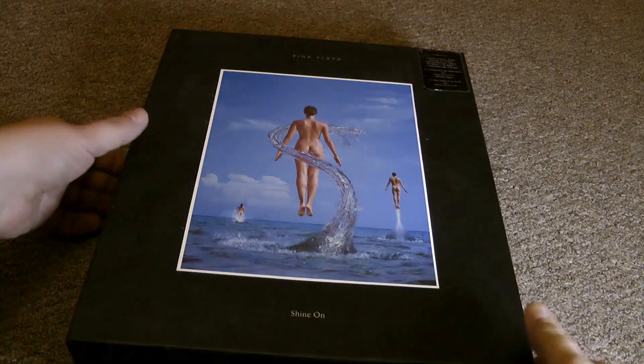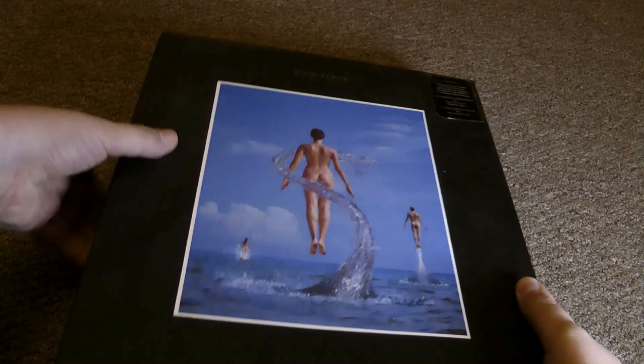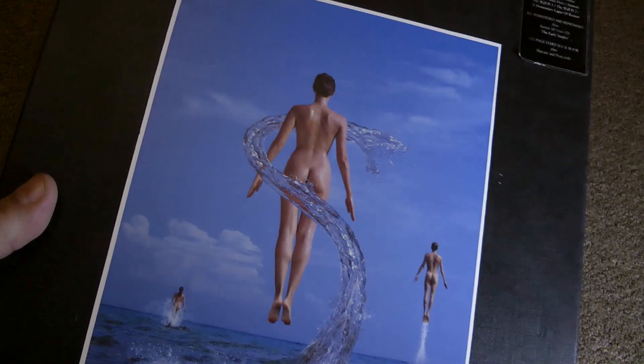Hello, hello, hello, and welcome to Shine On, a Pink Floyd box set that some of you have been waiting a long time for me to look at. They've been moaning and whinging about it. At last, I've opened the box. See, look, there's some bums on the cover. Shine On! Pink Floyd. Bums.